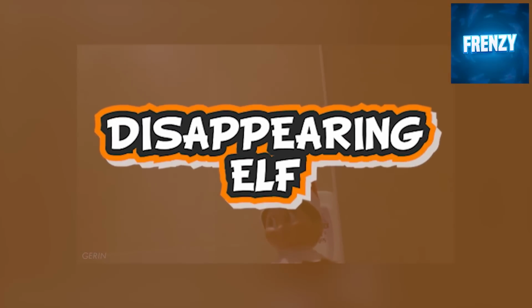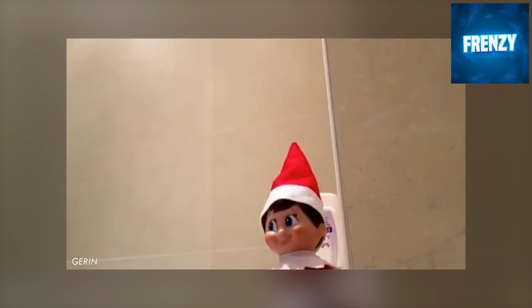Disappearing elf. This kid was introducing their elf on the shelf named Jingle, and later he leaves the elf in front of the camera in an attempt to capture it moving on video. Naturally, it does indeed move, and then it vanishes into thin air. But just think for a second, what if the elves simply didn't move at all while the video was being recorded? That would be extremely embarrassing for those attempting to catch them, but luckily, this clip is a success.